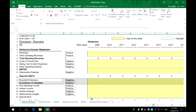Did I talk about the foreign exchange movement and the cost or loss, the profit or loss on the P&L? I can't remember. No? Okay.